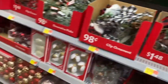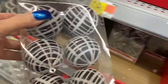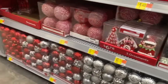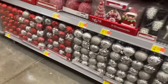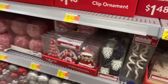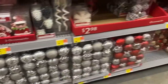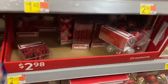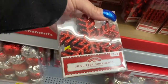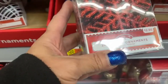So then along the bottom, you're gonna see the ornaments. Oh my goodness, look at this one. That's beautiful. That caught my eye. So I'm just gonna scan those for you. Those are $6.78 for these. And then the bottom ones are $9.98. So I'm always loving these because if you use them for crafting, you see this one right here has 20. So that's 20 of this kind.